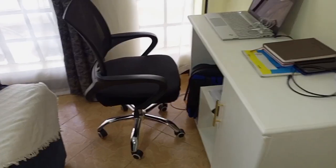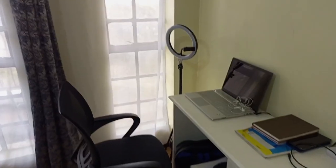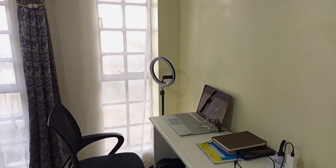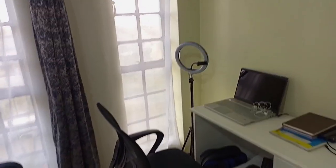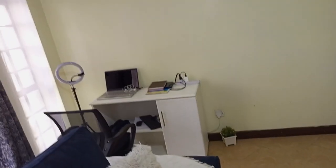However, I feel this sitting surface isn't enough for me. But okay, it does the job. I don't sit for long. Work for like a day, a week from home, and it does the job perfectly. So we have my ring light there, and I wish I could get a bigger one. I manifest for that soon. So that's the study area, nothing much.